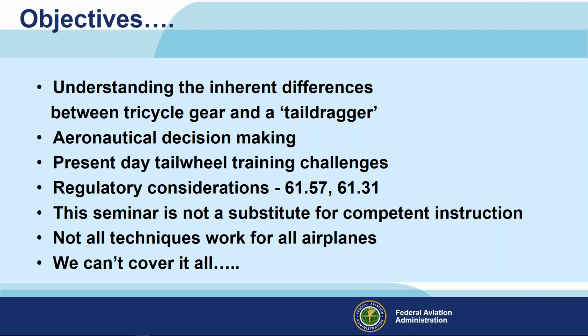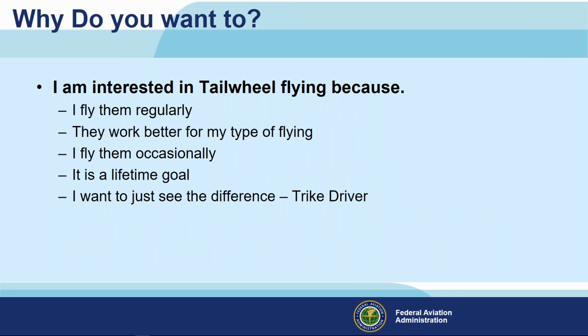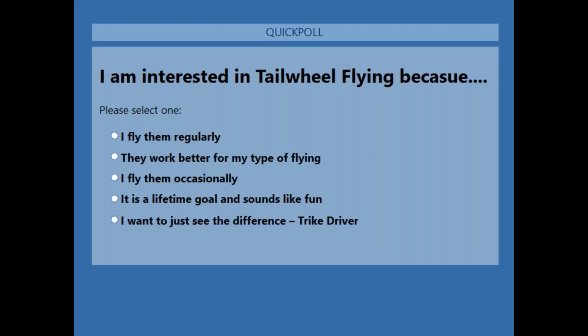So I want to go ahead, let's just open up that first poll question. This is just going to give us a little bit more of an opportunity to let us know about you. And we do have just about 200 of you out there. I'm distributing the poll. We want to know why you're here tonight. What are you interested in? So I'm going to give you just about another 40 seconds to answer this.